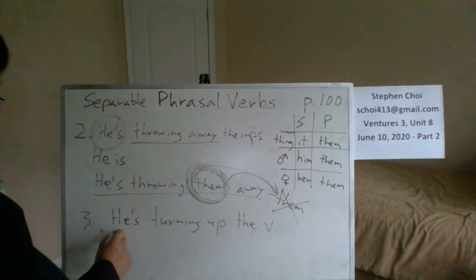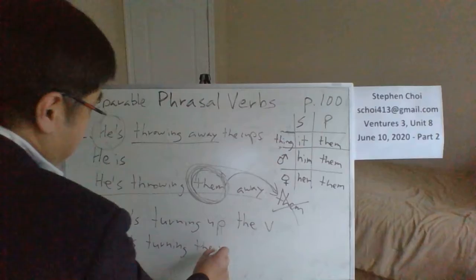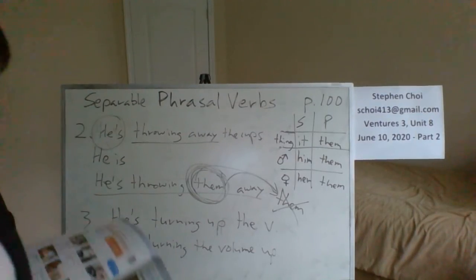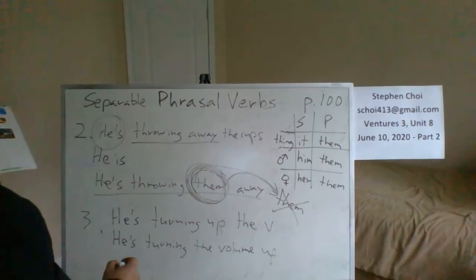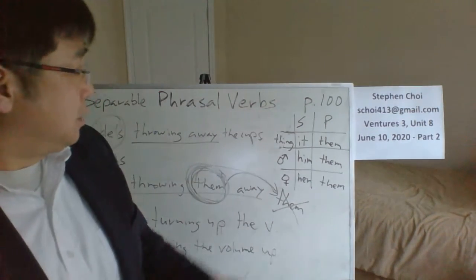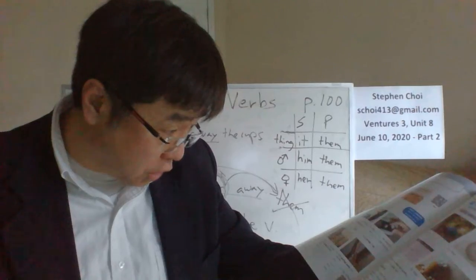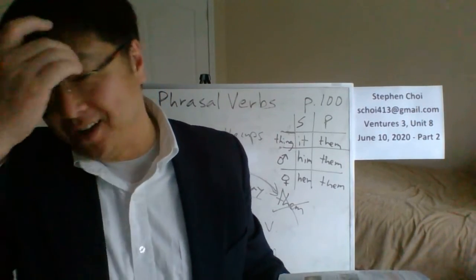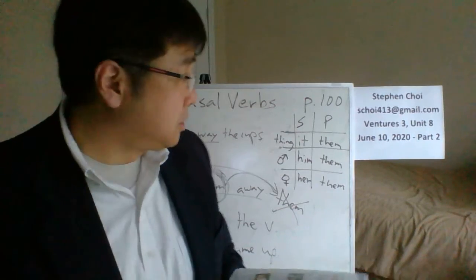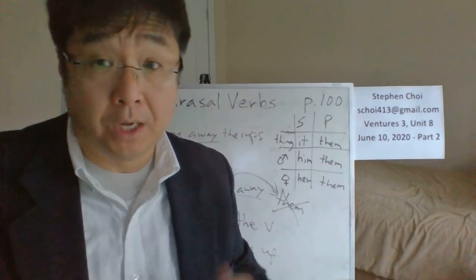And then if you put that in the middle, if you separate the phrasal verb, you say what? He's turning the volume up. Again, when you read that last one, he's turning it up. You can put the pronoun "it" in the middle of the phrasal verb, but you cannot put it at the end. You cannot say, he's turning up it. It doesn't sound good at all. You gotta say he's turning it up. So again, if you want to use the pronouns, you have to put it in the middle of the separable phrasal verb.